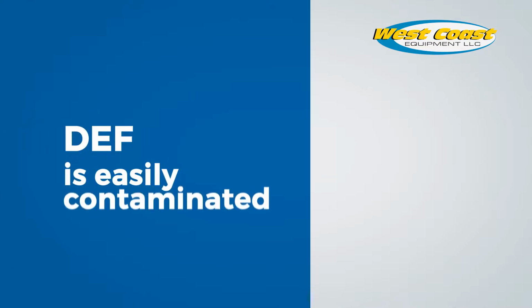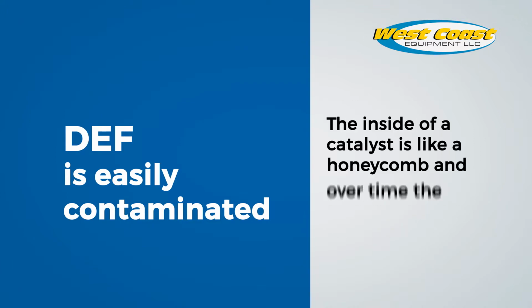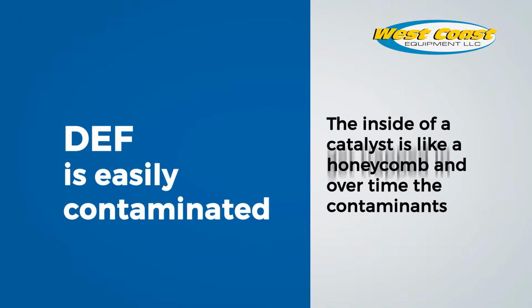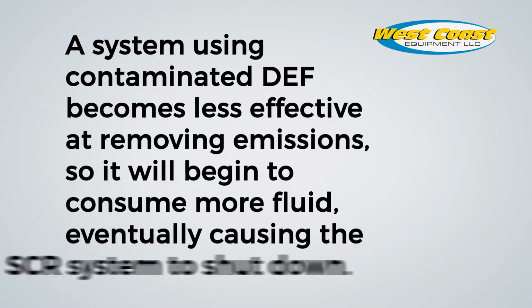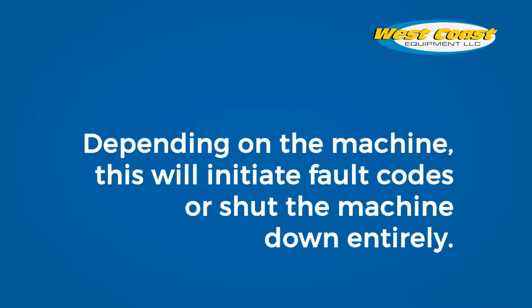DEF is easily contaminated. Contaminants affect the catalyst in the SCR system. The inside of a catalyst is like a honeycomb, and over time, the contaminants get trapped in this honeycomb. As different contaminants react with the DEF, some will cause corrosion, others will form gummy deposits that will eventually plug the catalyst. A system using contaminated DEF becomes less effective at removing emissions, so it will begin to consume more fluid, eventually causing the SCR system to shut down. Depending on the machine, this will initiate fault codes or shut the machine down entirely.